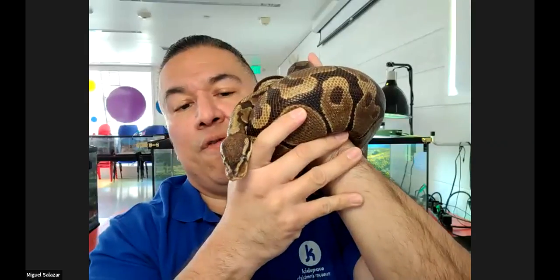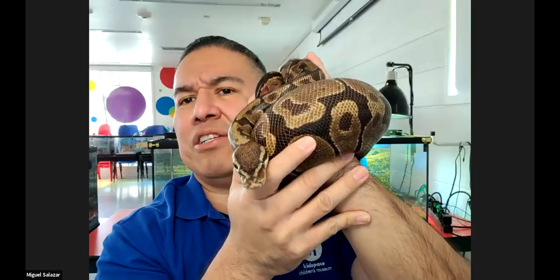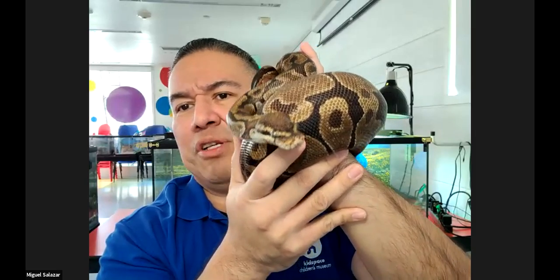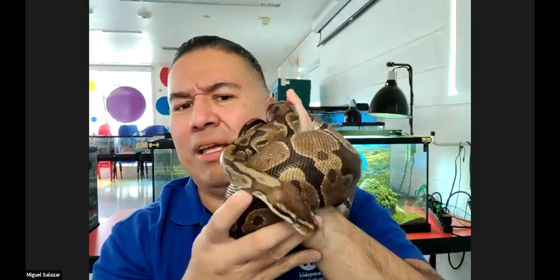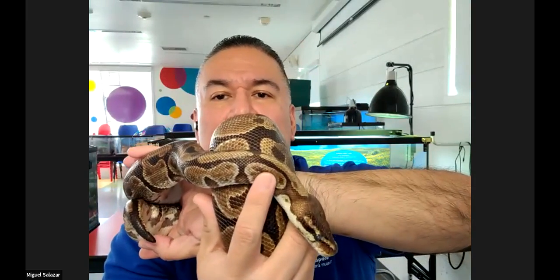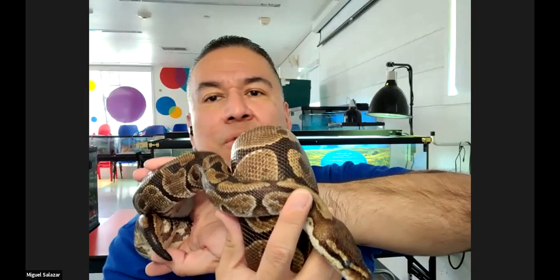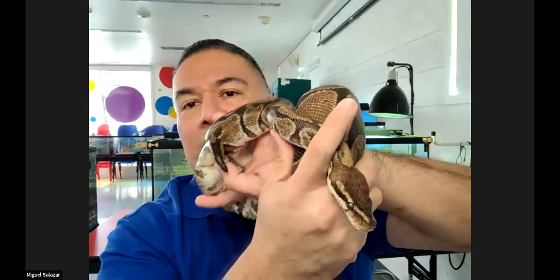Someone's asking, are they solitary creatures? Yes. They only come together for mating, for breeding. I've seen people cohabitate them, but usually one ends up doing poorly because they tend to stress each other out. Usually one outgrows the other, they don't grow similarly, and they compete for space. If you go out in the wild, you would find one ball python per termite mound. They don't den up or anything like that.